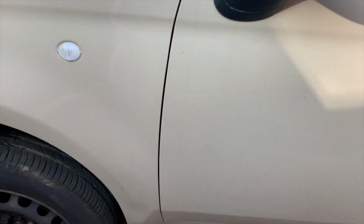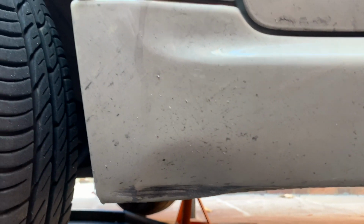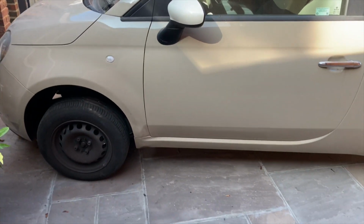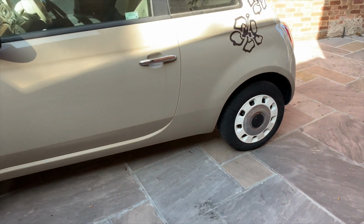So anyway, down here we have a little pull down there. If I can get the camera down there. That's nothing much. I think the wing's very, very slightly bent there as well. I'm not sure actually. But apart from that, it's fine this side. The car is absolutely rotten, but this side it's fine, marks wise.